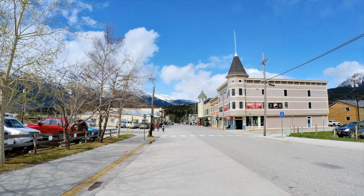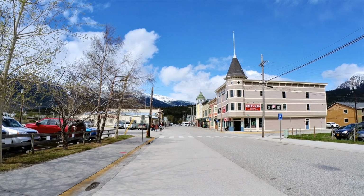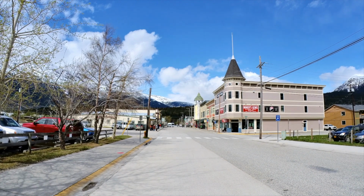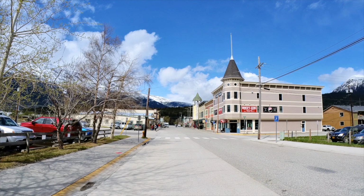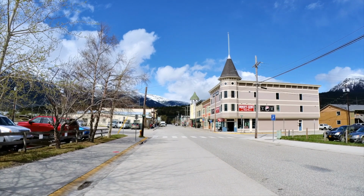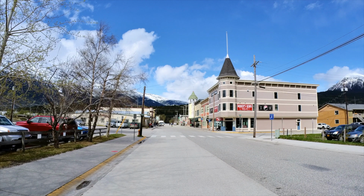Okay, this is the very beginning of Skagway, Alaska, coming from the railroad dock. Maybe 7, 8, 9 minutes from the dock itself, and 3, 4, 5 minutes from the campground that I just showed you. One block in is Broadway, that is the main street. You can walk from one end of town to the other in about 10 minutes. So let's go ahead in town, take a look at Skagway and their main street, Broadway.